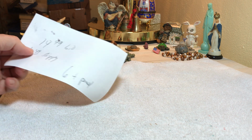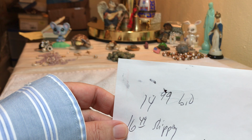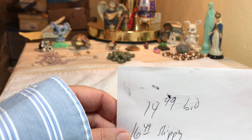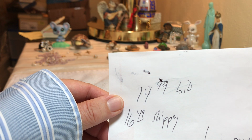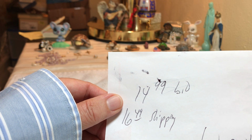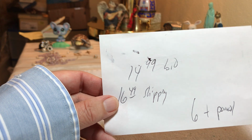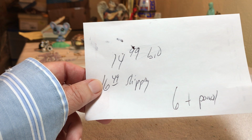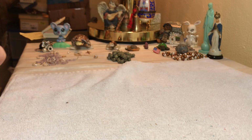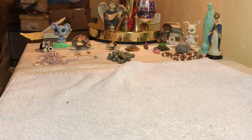We're going to go through a little bit of jewelry. While everybody was paying over $400 for a tangled lot, Aunt Barry got one from the same city, $14.99 for the bid, $16.49 shipping, no handling. It was over 6 pounds. It's very heavy. I don't have a postal scale, but my guess is it's way over 6 pounds.